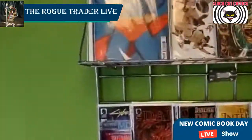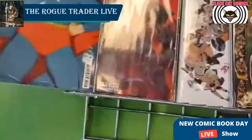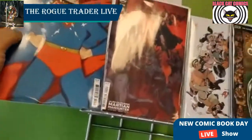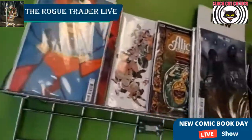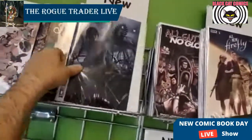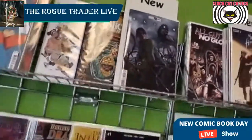And we are going to just jump right into it with Action Comics 1042. A couple great covers on that one. Not sure. I don't think there was a third. Yeah, there's only two on that one this week. Marvel's Alien, issue number 11.